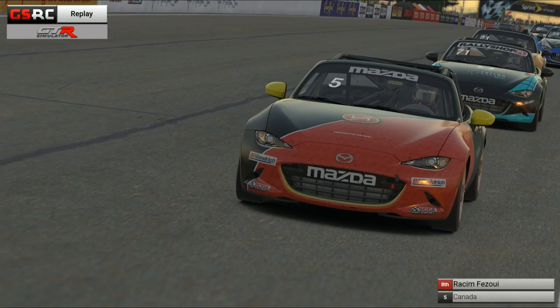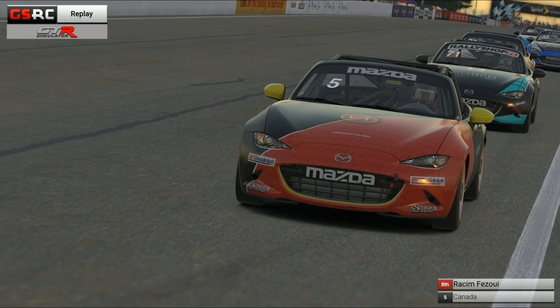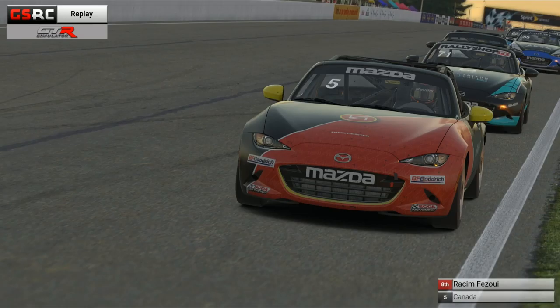People trying to make it three wide where you shouldn't. Nobody's looking left or right. Nobody's listening to their spotter. So, yeah, it's unfortunate because it's a great series. But races like these really make you want to think about it twice next time you're trying to log in.